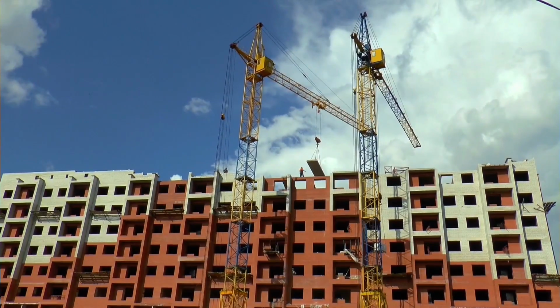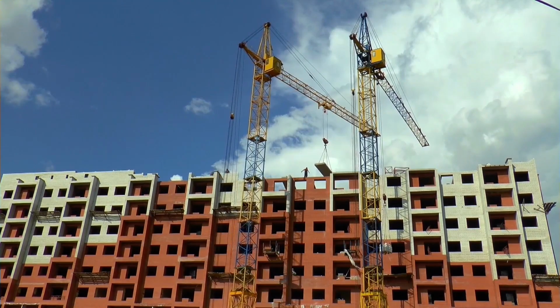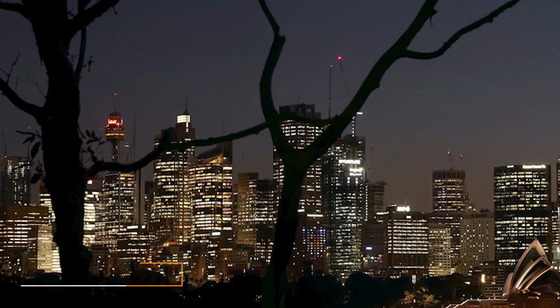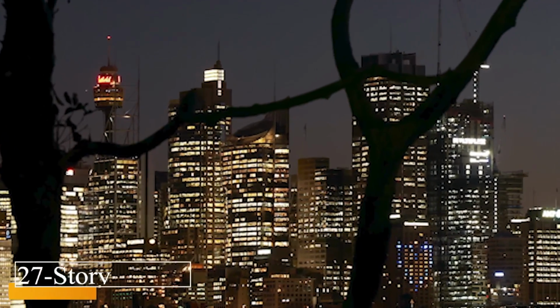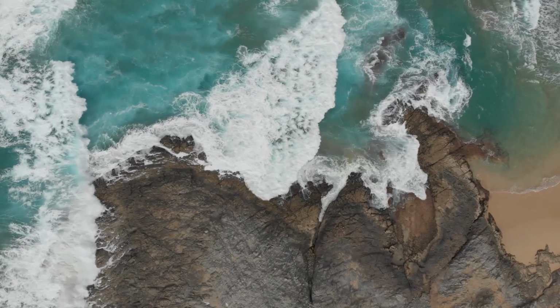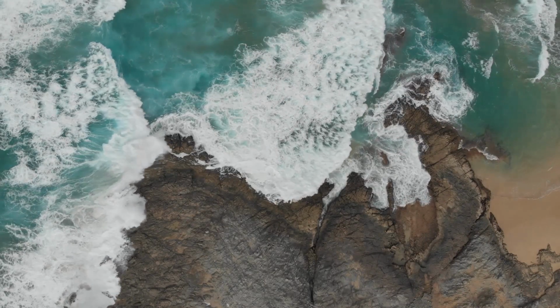Since construction began, Antilla has drawn criticism from within India and across the world. From the top floor of the 27-story home, there are spectacular views of the Arabian Sea, as well as the slums of Mumbai sprawling on the outskirts of the Indian city.